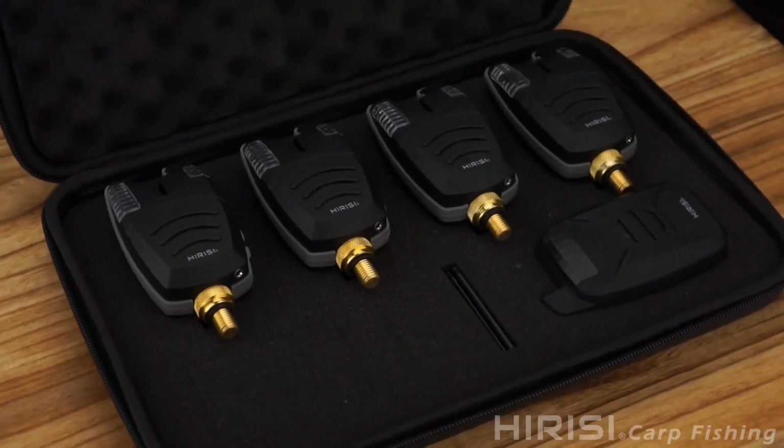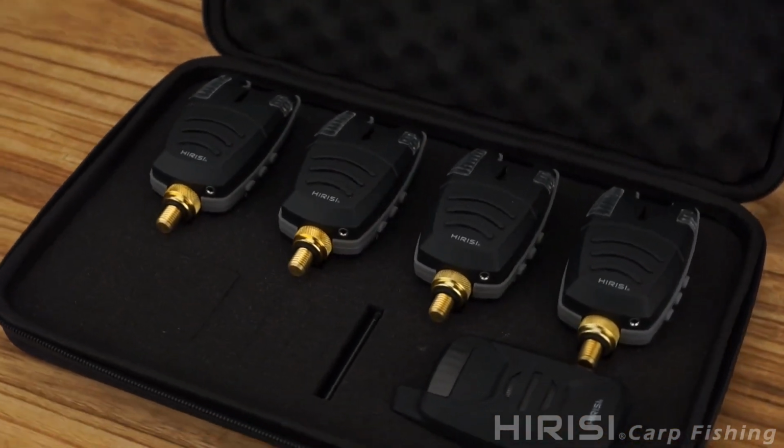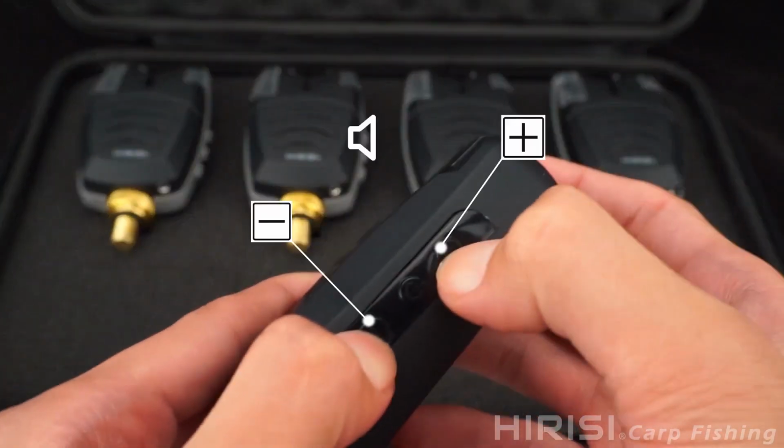When it comes to modern carp and feeder fishing, bite alarm sets have become an essential part of the angler's toolkit. These compact electronic devices take the guesswork out of strike detection, allowing fishermen to react instantly even in low-light conditions or during long overnight sessions.